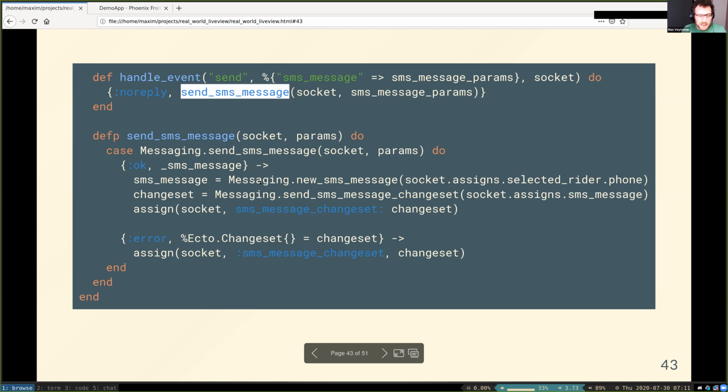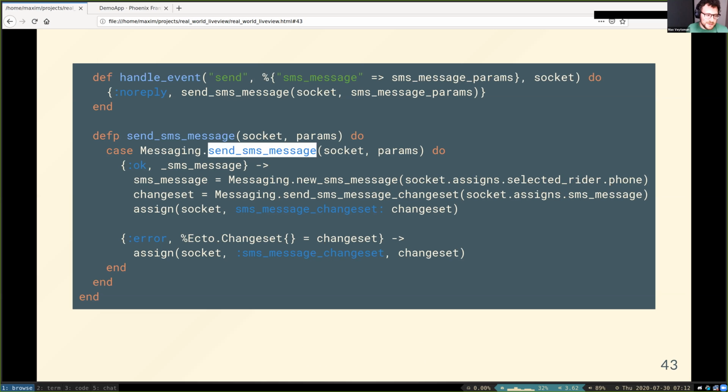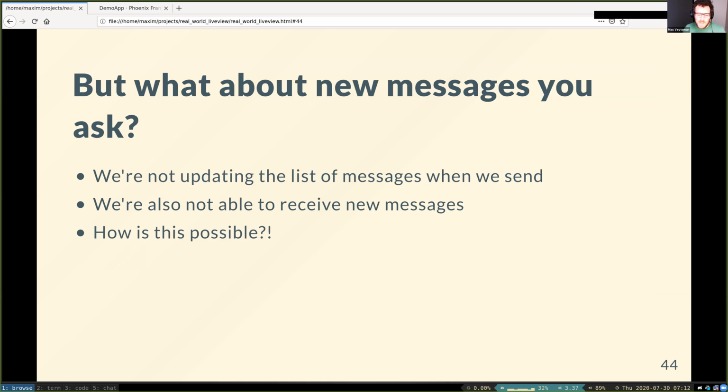Sending it is going to call out into Twilio. Here, I call out, and the send SMS message function is going to send the message. If I successfully do it, I'm going to update my state to give me a blank form again, an empty changeset, empty message. If I have some error, I'm going to set an error on the changeset, and hopefully the user will see it displayed to them. This is pretty much all we need to build a form that lets us send SMS messages, except we're not receiving messages in any way.